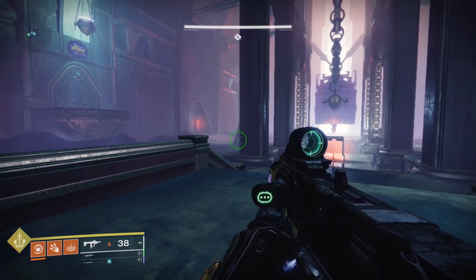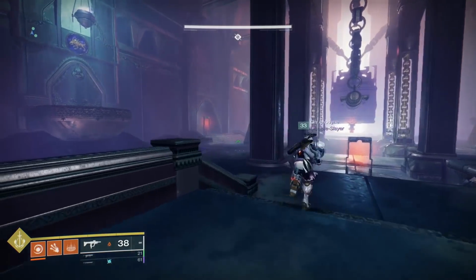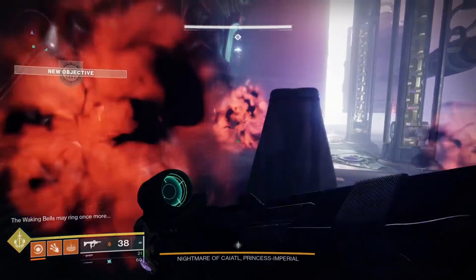Here's the gist. If you're doing the final encounter in the new Duality Dungeon, you might notice that the room will quickly fill with trash enemies who can get very annoying.